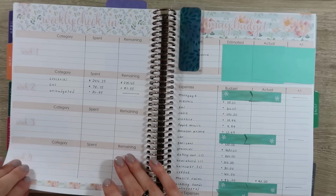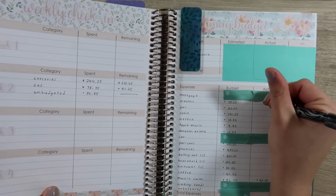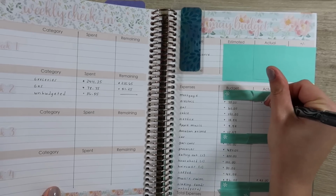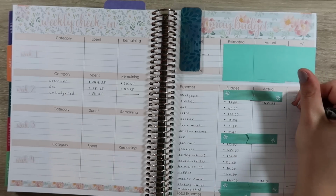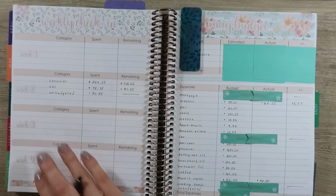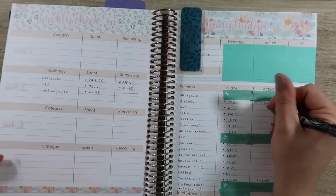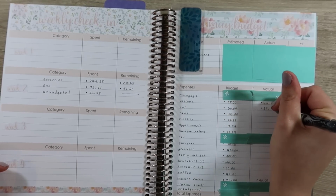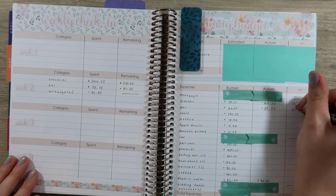Okay, so our electric came out to be $62.23, which is obviously under, which is nice. Always nice when I overestimate with utilities. So that was $12.77 under. Our gas was also under. Our NICOR was $35.32. I estimated $60, so that's $24.68 under.